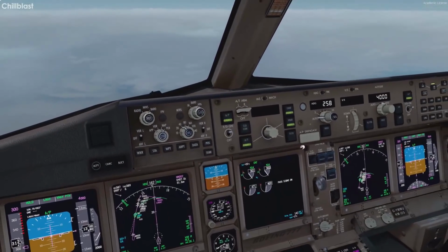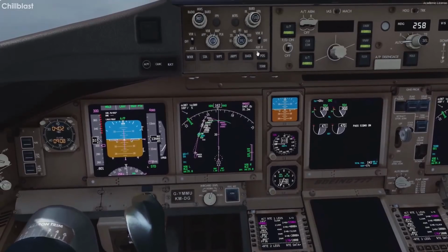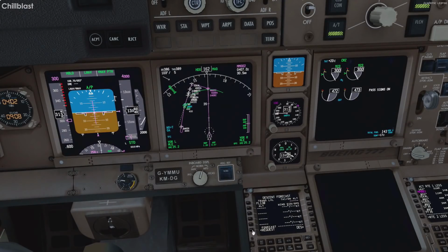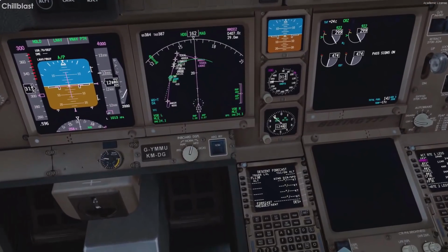So 4,000, cleared our descent down, almost passing 130, and the QNH in the Maldives is 1013. I'm going to request the descent forecast as well. It's a bit late now, and it only tells us how long until the airport, so it doesn't really matter, but I'm going to get it anyway. 1013, exactly the same anyway.